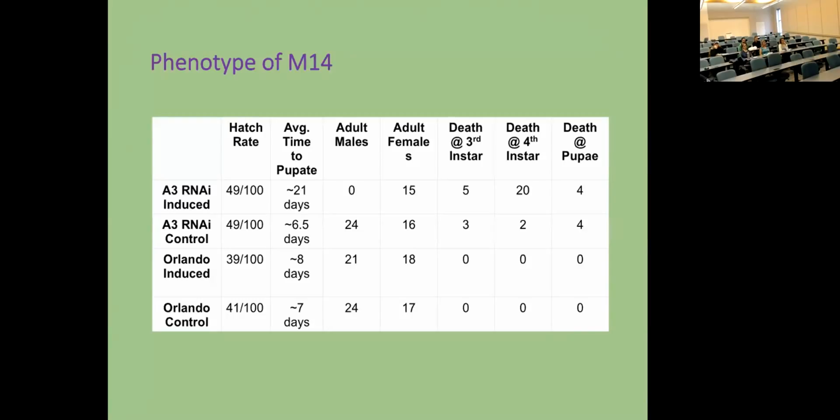And so here we're going to call this line M14. And here it is in this table. So you can see the hatch rate. I could say 49%, but I wanted to show you here that when we say 49%, we looked at 100 larvae as opposed to looking at 10. Right? So that's why it's not as a percent.